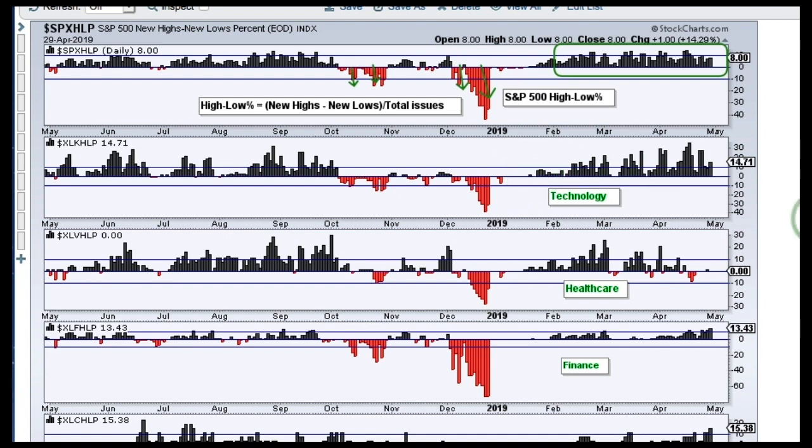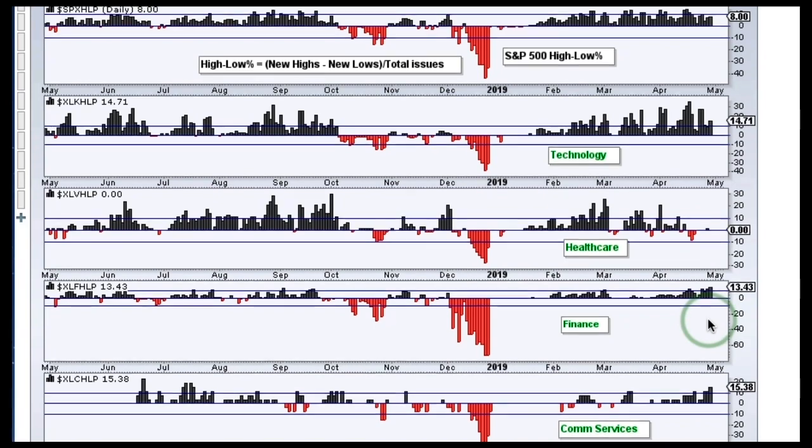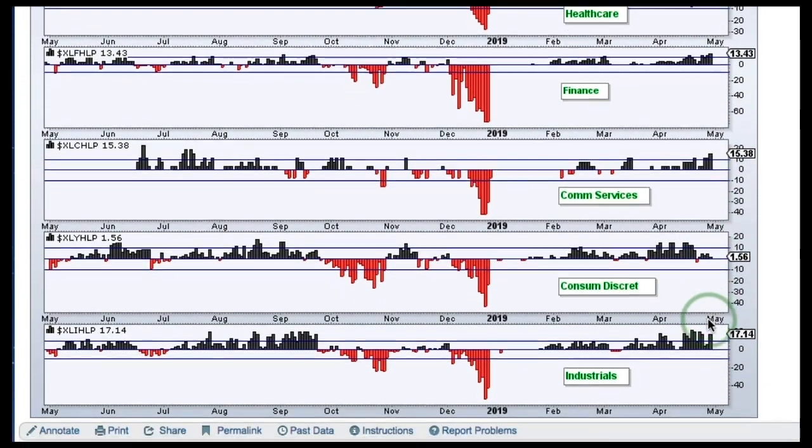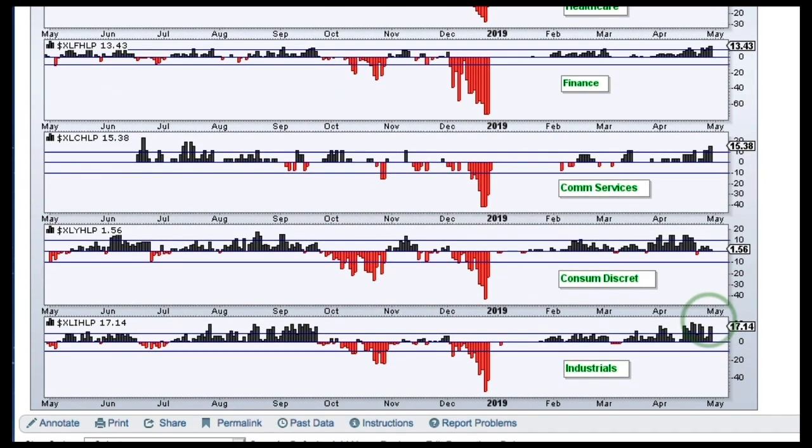Now, as far as the leading sectors are concerned, technology is still at the top. You can see it had a high-low percent reading of 14.7%, a couple of readings getting above 30%, and several readings above 20%. So that's where your leadership is right now. But the other two sectors that I'm seeing leadership in are finance and industrials, and that is a positive for the market.